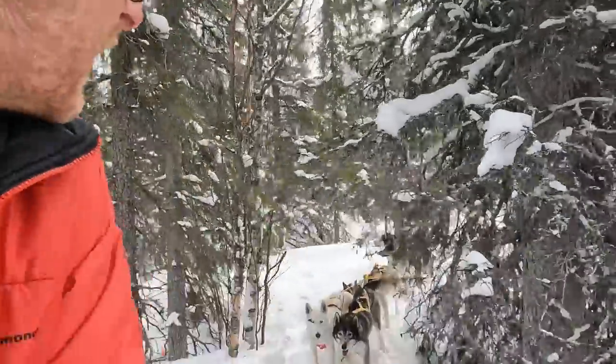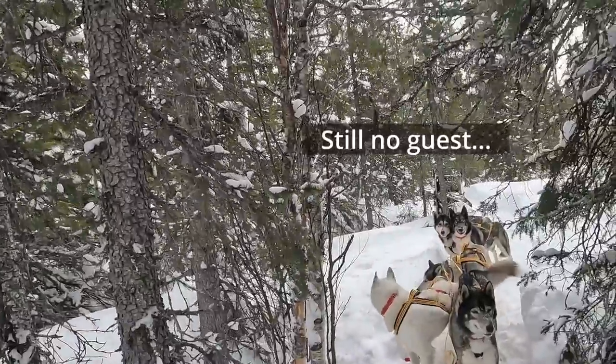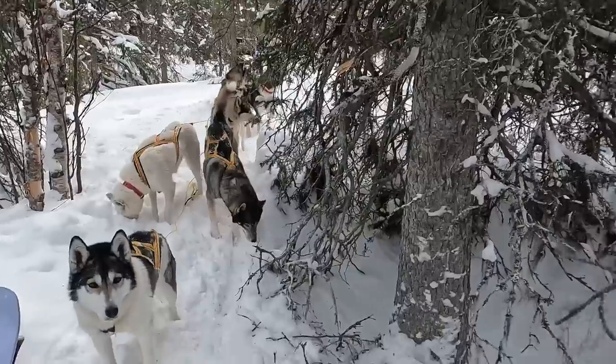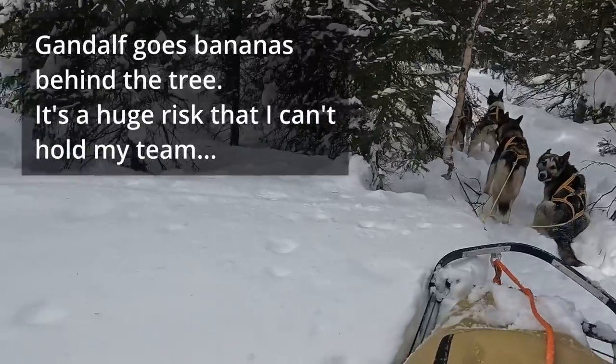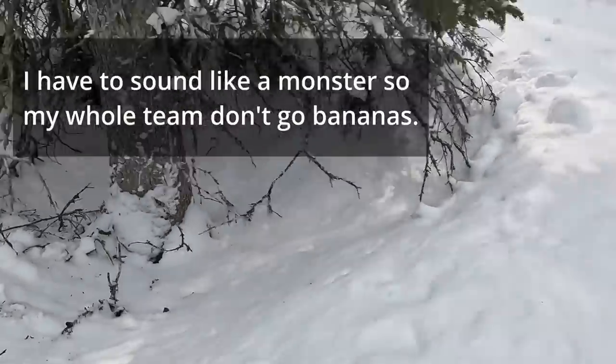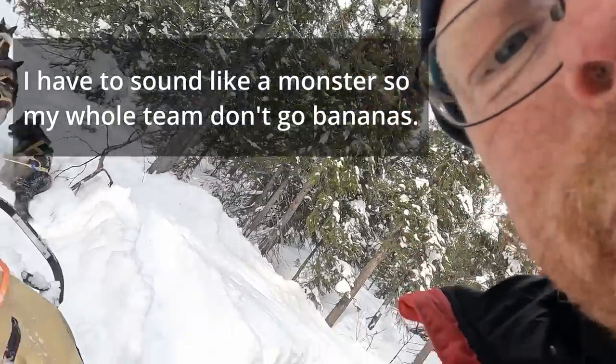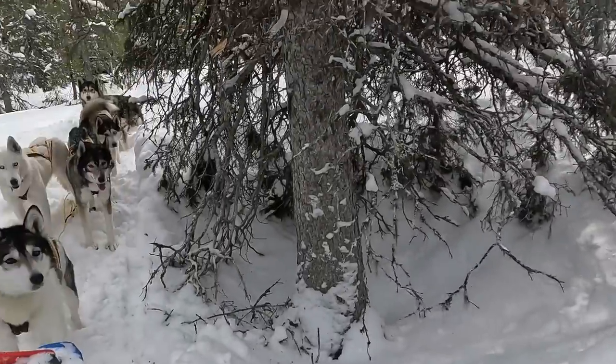The lost team. I can't really see Constance. Stanna! Stanna, Gandalf! Stanna! This is the moment when you want calm dogs. Are you okay? Up!